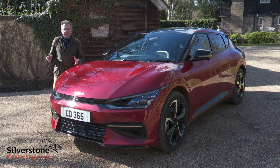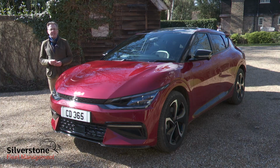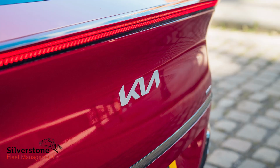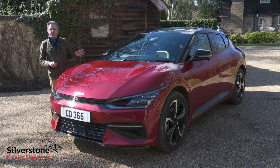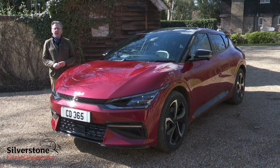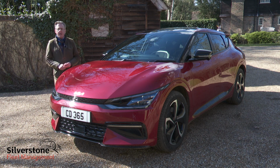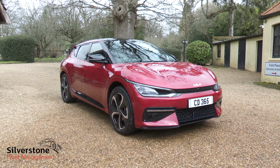Few brands are able to satisfy both the affordable and the luxury ends of the mid-sized EV market, but Kia is planning to be one of them. This EV6 takes the technology that impressed us with cars like the e-Niro and evolves it to a level appropriate for a customer looking for a faster, more premium kind of mid-sized EV.